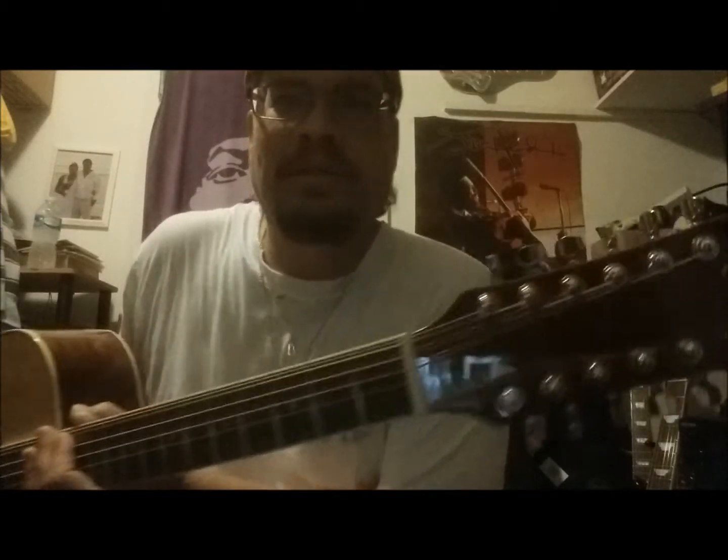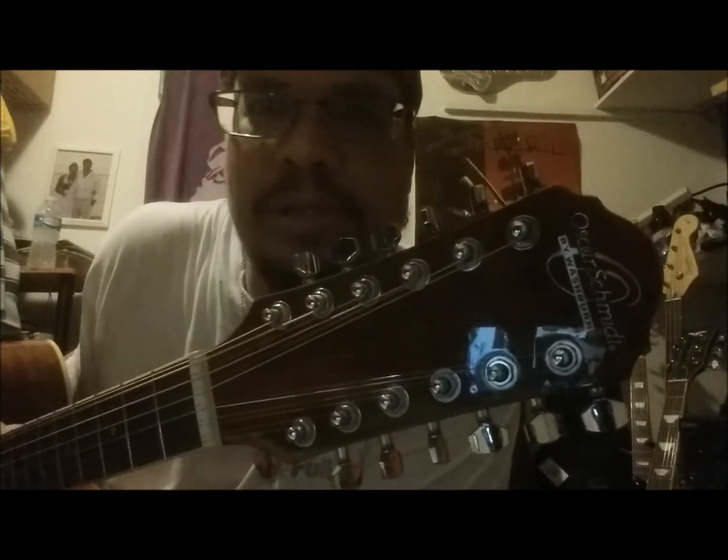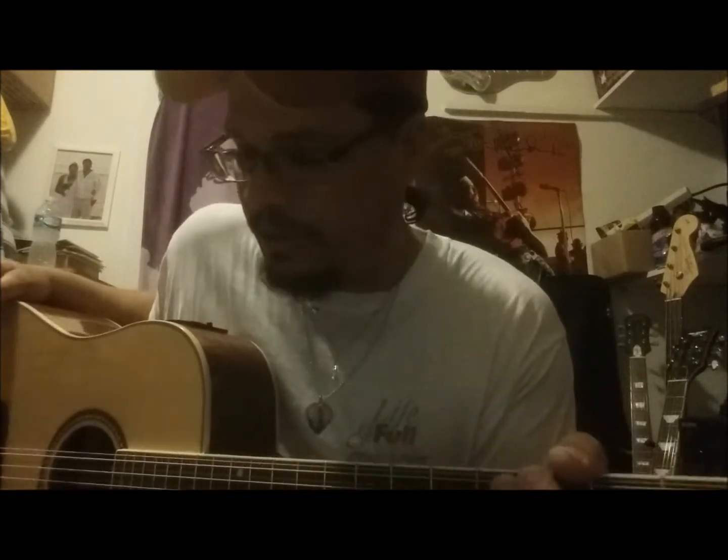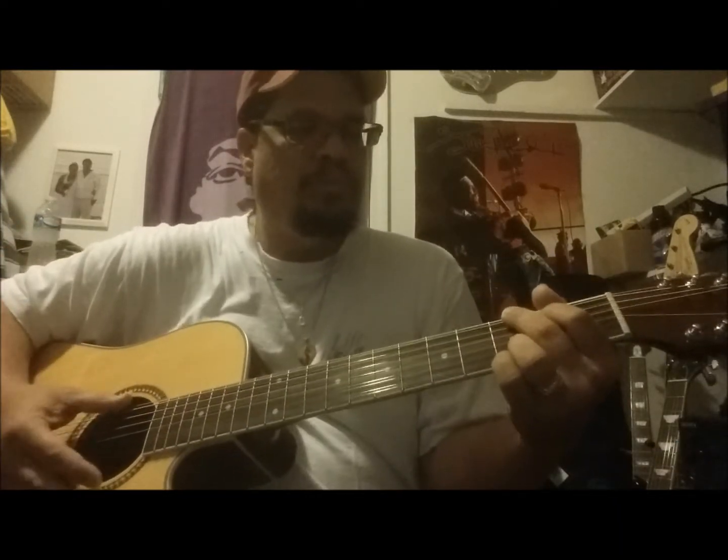The first guitar I'd like to show you is my 12-string, and it is made by Washburn. It's called an Oscar Schmidt, made by Washburn. My son had one of these before, and until I saw his, I didn't really decide that I wanted one. It sounds wonderful. I never heard of that brand, but everybody's heard of Washburn, right? So it's a beautiful guitar.